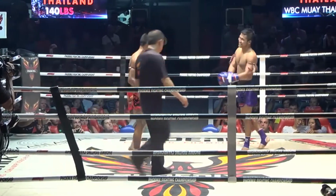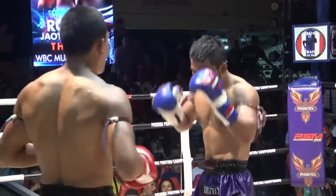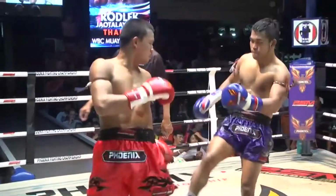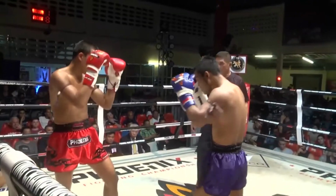Oh, but a spinning back elbow. Wow! Seksan with a spinning back elbow early. Rodlek shakes it off. A beautiful body rip again from Seksan. Goes up top next time, eats a leg kick. Another spinning back elbow. Going for the kill.